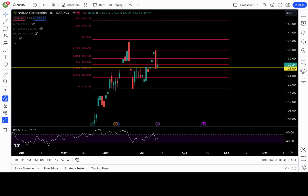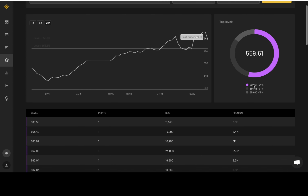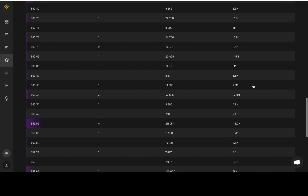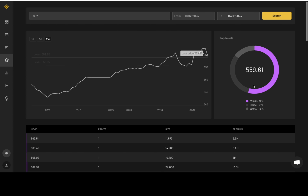All right, so let's get to the dark pool levels. Based on Friday, 559.61 was the biggest activity where the big money parked their money. Was it over billions? Yeah, it was over billions this time. Uncle has a 560 level, so it's not off. I like it when they match my levels, but this time it didn't.